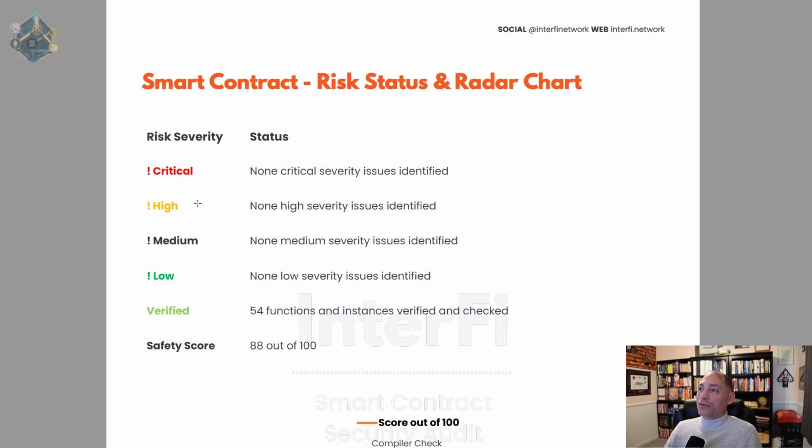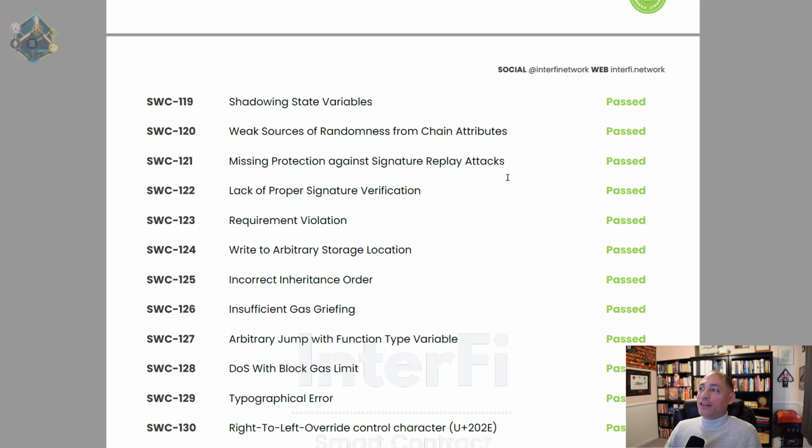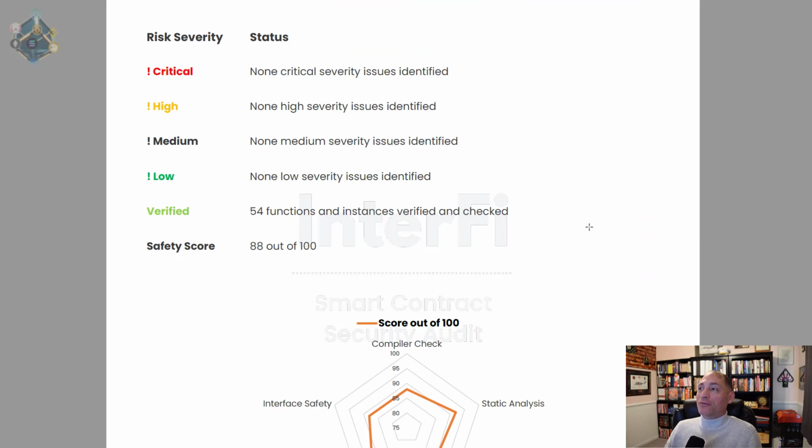They've got no critical, no high, no medium, and according to this, they've got no lows. But if we scroll up a little bit, we can actually see they've got 2 lows here, and they've got a third one right here. And based on their assessment, they got an 88 out of 100, which I always appreciate. And that's actually something I mentioned during the Reflex Finance one. So maybe EverReflect was watching, or maybe Reflex Finance took that back to EverReflect and said, hey, why don't you guys do this? I'm not sure where it came from, but I do appreciate that they've got a score.